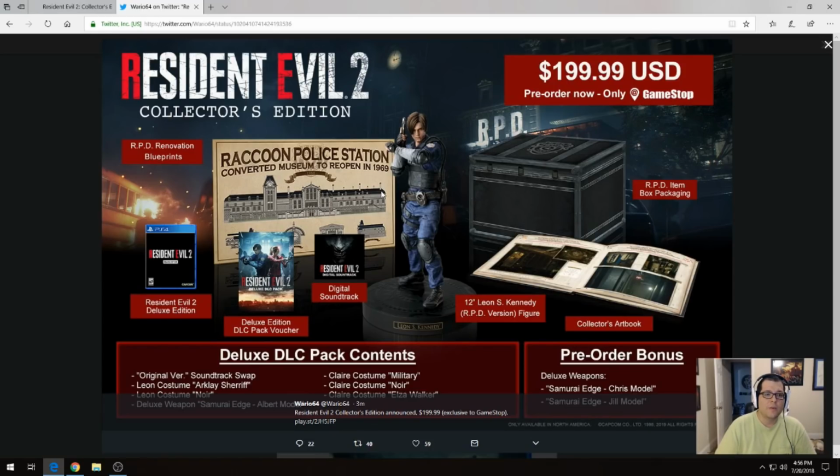You're going to get the Raccoon Police Department renovation blueprints, which looks to be some sort of poster. You're going to get the game with the Deluxe edition. That is not the final box art. We do have the box art. I'll show you that in a second.